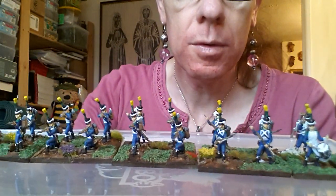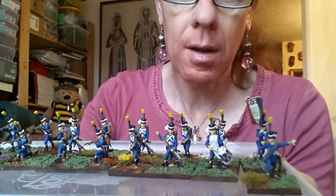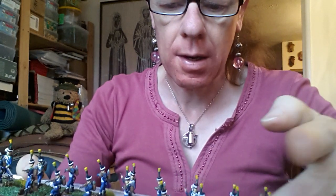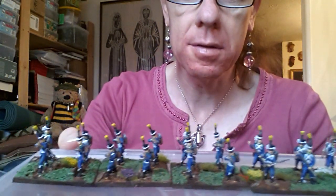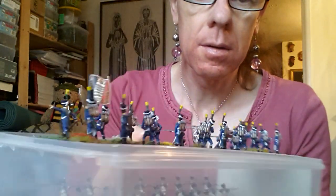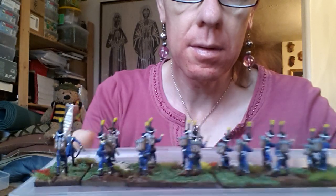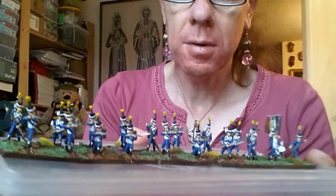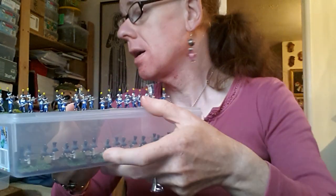Yeah, we based up the French elite infantry. They're all sliding forward. But that's the French elite infantry by Zvezda. Completely finished now, so they can go in storage until such time as there's a war on. So pretty happy with those. Some of the detail on those figures was a little bit difficult to see, so you had to sort of work out where it was. But anyway, that's French elite infantry by Zvezda.